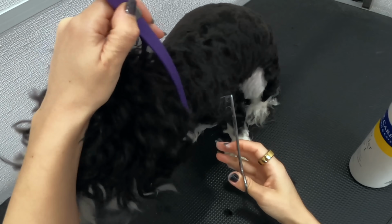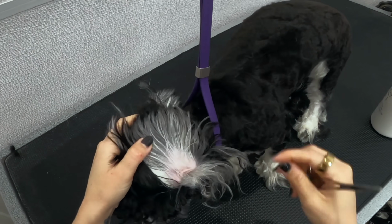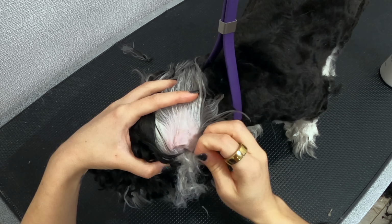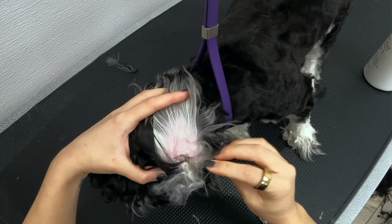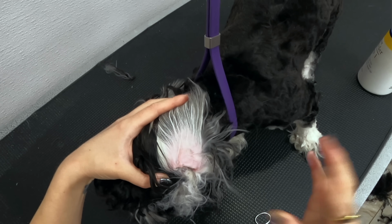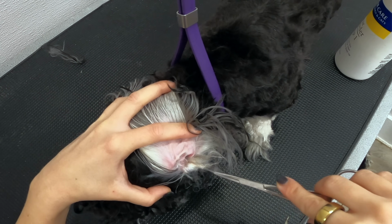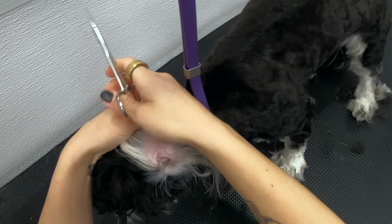It's okay. I know you don't like it. It's important to know that the reason why she doesn't like it is not because it hurts. This is coming out fairly easy with my fingers. It's actually just because the sound of the hair coming out of the ear is very, very loud. So you can imagine, just imagine you had a lot of hair in your ears and you just started pulling it out. You would hear this loud noise of ripping. So a lot of dogs kind of are freaked out by that noise. It's okay. I know, but you have a lot of hair in there.